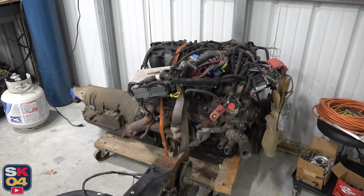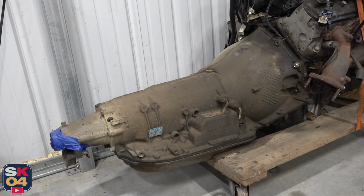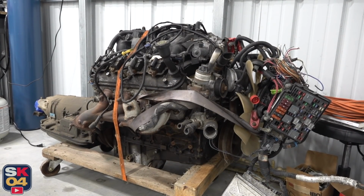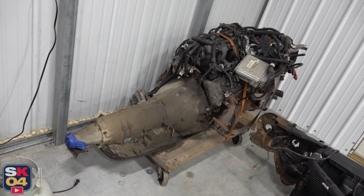What you see here is a 6.0 LQ9 V8. It's an LS-based truck motor, so iron block, aluminum heads, and the truck intake. There's also a 4L80E 4-speed automatic transmission.